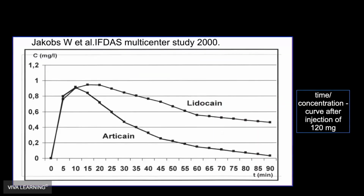This is a chart from a paper by Dr. Wolfgang Jakob in Germany, where they administered intramuscularly 120 milligrams of lidocaine and articaine, and they measured the blood level over an hour and a half. And you can see it just dramatically how at the end of the study at 90 minutes, the blood level of articaine was significantly lower than the lidocaine.